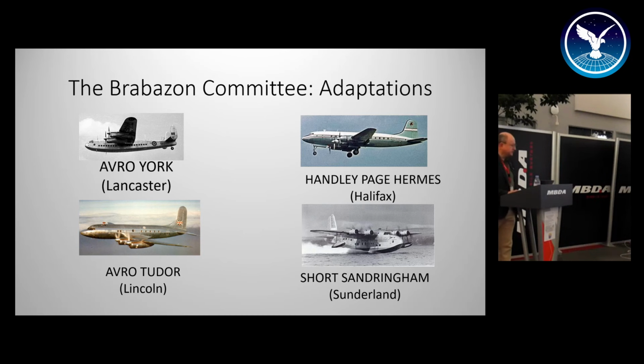So the adaptations were the Avro York, which came from the Avro Lancaster, the Handley Page Hermes out of the Halifax, the Avro Tudor from the Avro Lincoln, and the Short Sandringham, which was developed from the Short Sunderland flying boat. Now, those 4 were adapted. They all came into service. Basically, that's what got us through the Berlin airlift in the late 1940s. You think about it, they were the mainstay of the British contribution to the Berlin airlift. So far, so good. That got us through the immediate problem post-war.